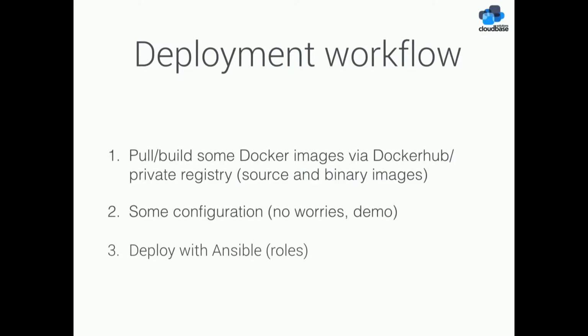Also, you can build with source or binary images. I find source images to be more stable than the binary ones. When you build one with source, all the packages inside of it are built from the source code. And with binary, for example on Ubuntu, it just builds the image with packages from apt. As I said, I found the source ones to be more stable. And you do some configurations, I'll show you in the demo, and you just deploy with Ansible.